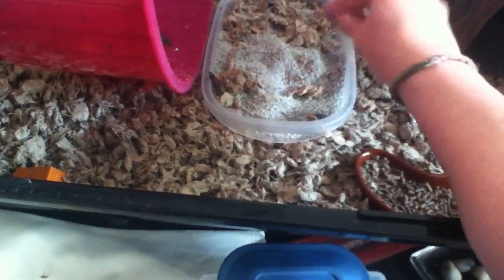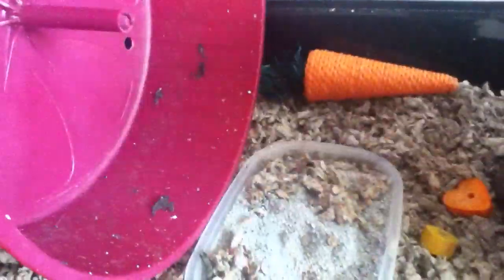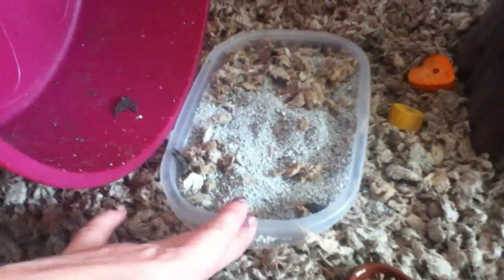Now I am going to change this out. I just bought some non-clumping litter for small rodents. This I put in here just quickly because I have cats and I was like, it's not clumping, but it is made of clay and it does dust a little bit, so I got to get this out of here. It's been in there for a day and a half. And I just went to the pet store and got the other stuff.